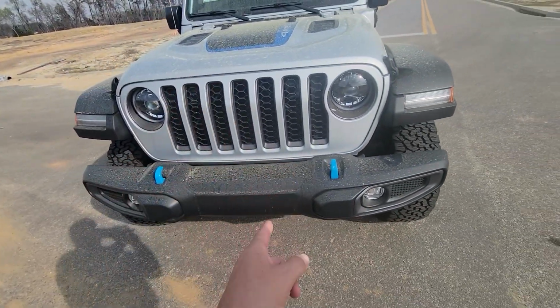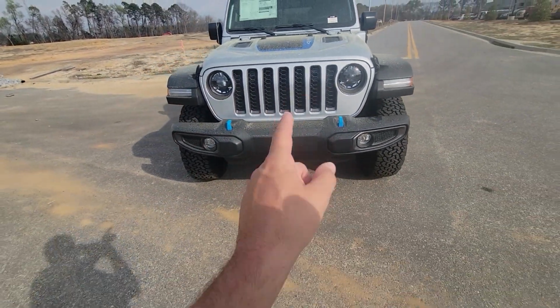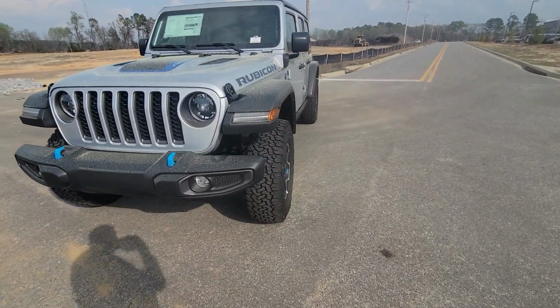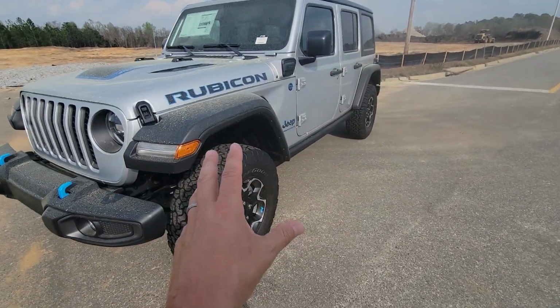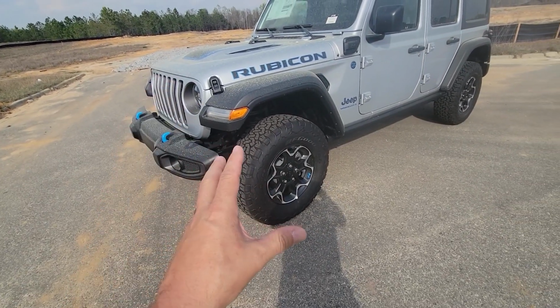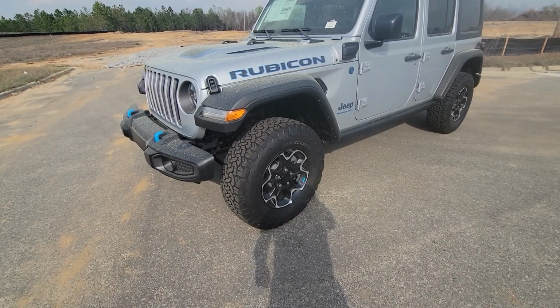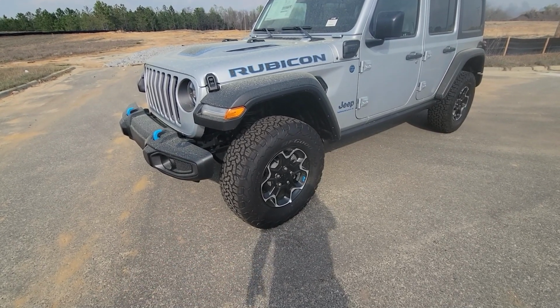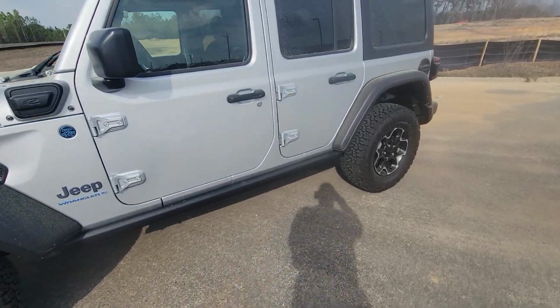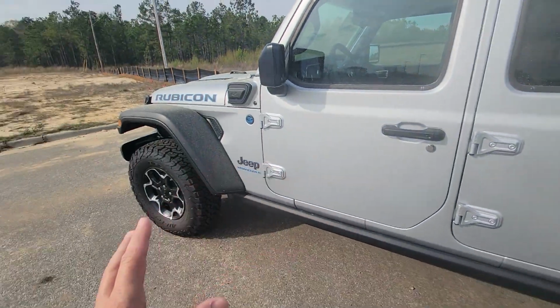Plus you get Dana 44s front and rear on this rather than a Dana 30 series that comes on the other one. So these Rubicons also got better gearing, a lower gearing ratio so that you can handle bigger tires, more slow crawling type things like that. So, you know, again, the Rubicon is designed for off-road use. And they know that right from the factory.